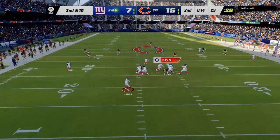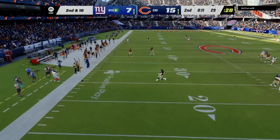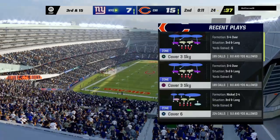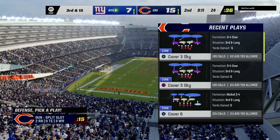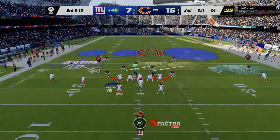Off play action. Jones. And he will not throw it away. He goes out of bounds, well shy of the line of scrimmage, so that's a sack. This defense is going to have to finish the job. There's still a second half that they have to play.